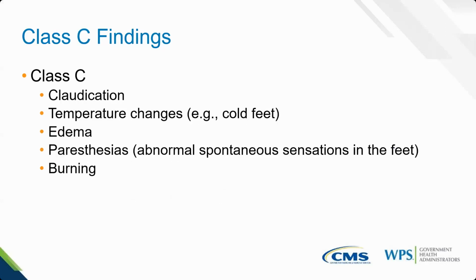And then the next thing that we have are the Class C findings. And again, this would be part of your medical record. You can see their temperature changes, edema. If you're using edema, then you need to identify the qualification of the edema, how much edema is there, how long has it lasted, etc. And then temperature changes or burning sensations within the foot.